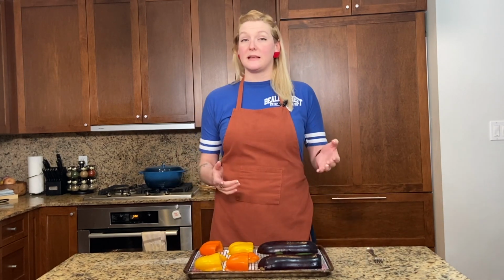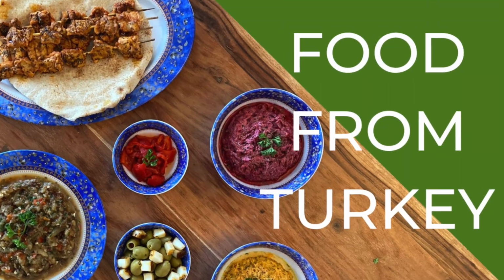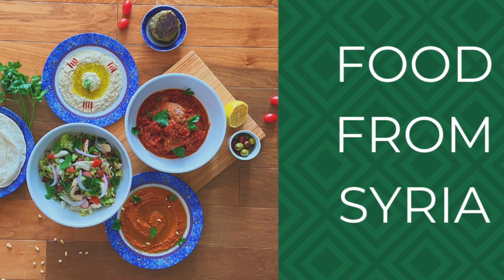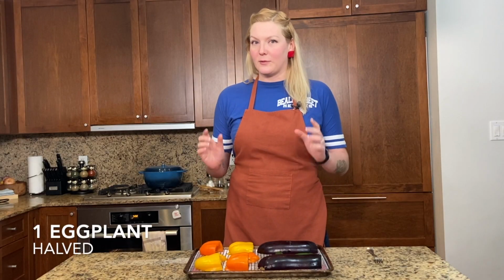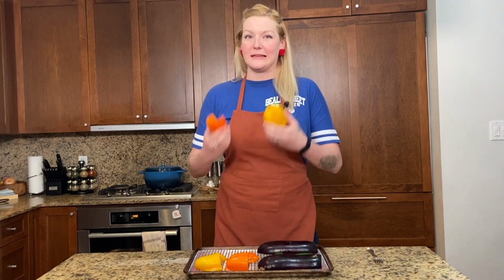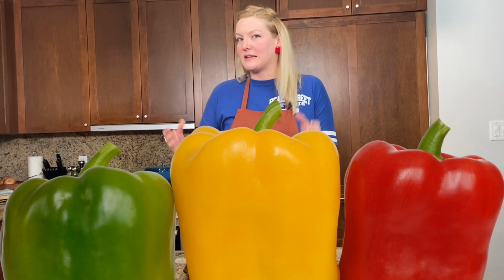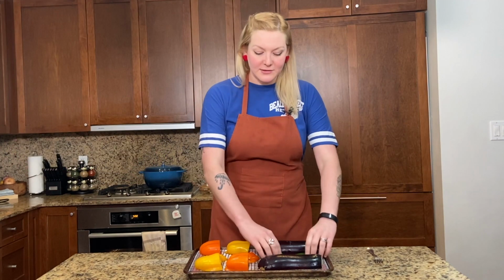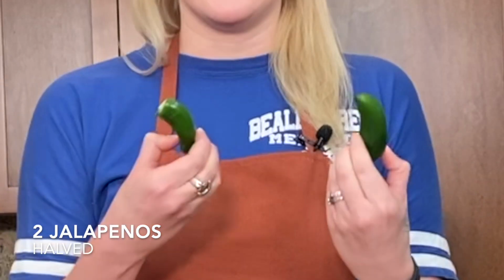Okay, so we're gonna be making Zacusca, which is a Romanian dip or salad. This is similar to the baba ganoush that we made for Turkey, or maybe the mutabal that we made for Syria. It's eggplant and red pepper, but as you can see, we're using orange and yellow because that's what we had. They taste similar. We also have 2 jalapenos in here that we're adding for some spice.